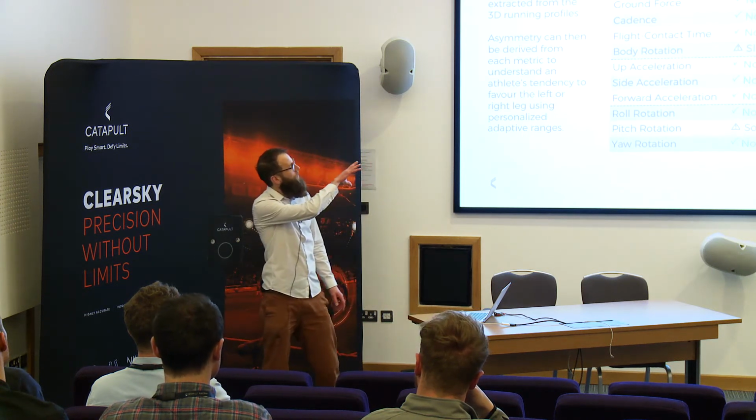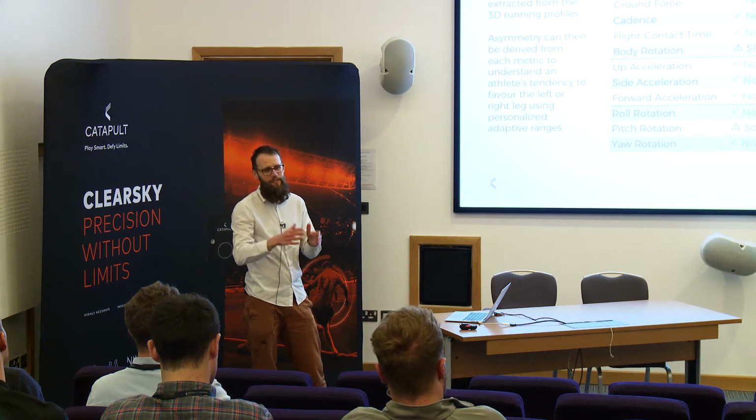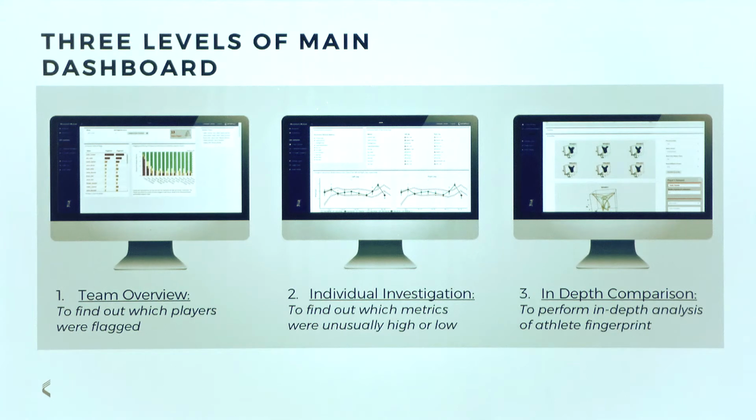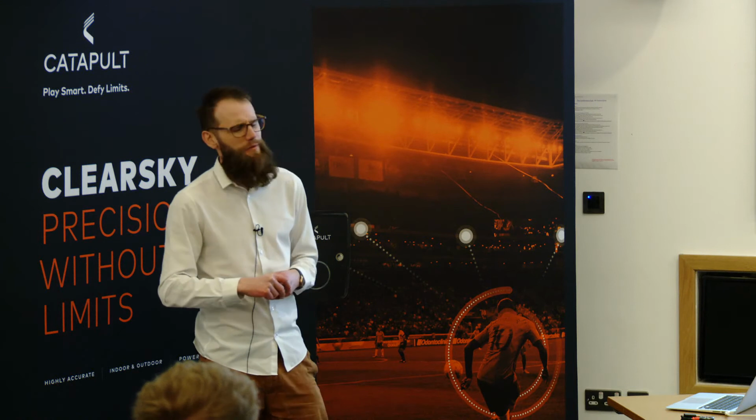Here is a dashboard where I mark values as normal, slightly high, or somewhat low by comparing today's data to your own previous baseline or profile. This is the flagging system we work with. So with all this, we are getting closer to our first prototype. From a user point of view, we have 3 main levels. The very first level, the team overview: if you feed everything into the system, it will automatically flag which players are more unusual than normal, and it will give you a score for now.